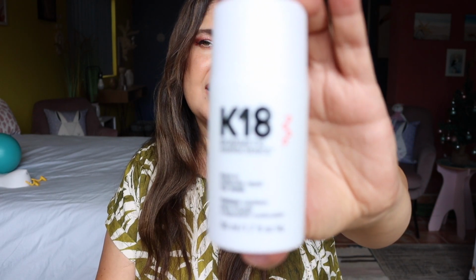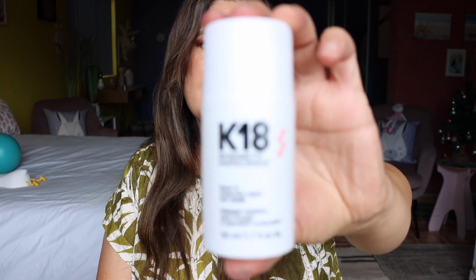It probably is. But yeah, this is an excellent product. The K18 Biometric Hair Science Hair Leave-In Mask.